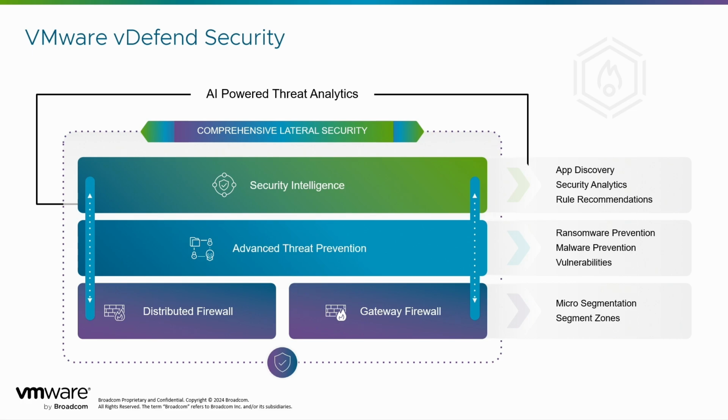But on top of that, we have things like gateway firewall. We have a whole portfolio on advanced threat prevention, and also finally security intelligence, doing that app discovery, security analytics, and rule recommendation. All of these things put together provide the comprehensive lateral security that allows you to protect your data center from malicious bad actors that might want to infiltrate your workloads, spread across it, and then start to exfiltrate data.